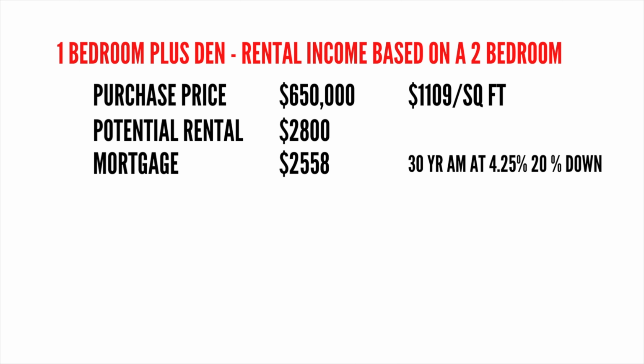I've chosen this rate because we are expecting a little bit of an increase again in September, when the Bank of Canada announces the next potential shift in interest rates. And that's with 20% down, so about $130,000 down on that $650,000 property. Property taxes, again, I'm just assuming are about $2,000 a year, which is about $166 a month. One thing to note is Hamilton does have a little bit of a higher property tax rate, but it still falls in line when you're doing your numbers.